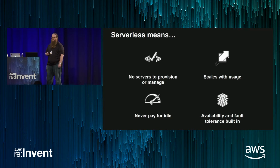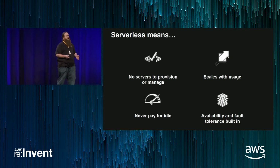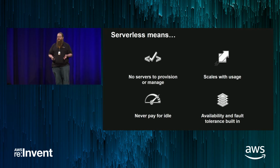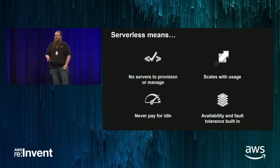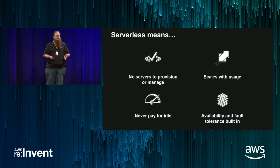So what do we actually mean when we talk about serverless? Obviously, it means that there's no servers. That's a little bit of a misnomer, but from your perspective, there are no servers for you to run. No more EC2 instances, no more dedicated hosts. It scales up as needed, so when you need the scale, you can get it. You never pay for the idle usage, you only pay for the invocations and the Lambda compute time that you're actually using. And as with all other AWS services, availability and fault tolerance is built in.